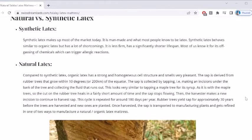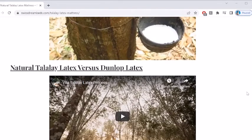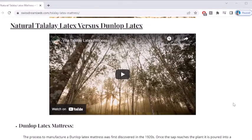Once harvested, the sap is transported to the manufacturing plants and gets refined in one of two ways to manufacture a natural organic latex mattress. And the two ways are either a Talalay latex process or a Dunlop latex process. And once again, we'll watch a short video here by the manufacturer of Vita Talalay on that.